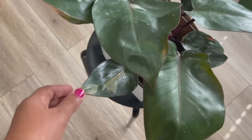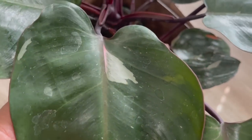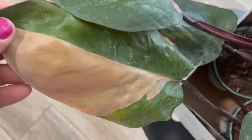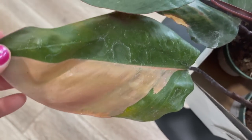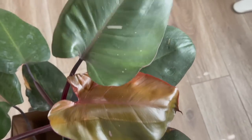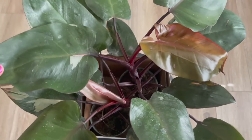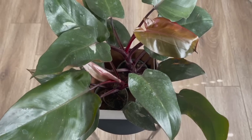So as you can see, there's very little variegation, but some leaves do have more variegation than others. And even though it's not all that much, I still think the plant is really pretty. This leaf right here looks like it might have had pink on one side and it just got faded out. But what I wanted to do is to show you a side-by-side of the plant that I got from Costa Farms, which is supposed to be a Pink Princess Philodendron, but in my opinion, it looks more like a Burgundy because it has very little variegation.